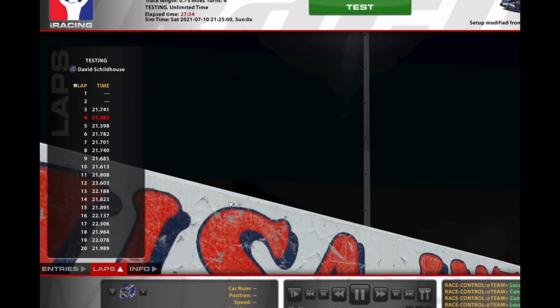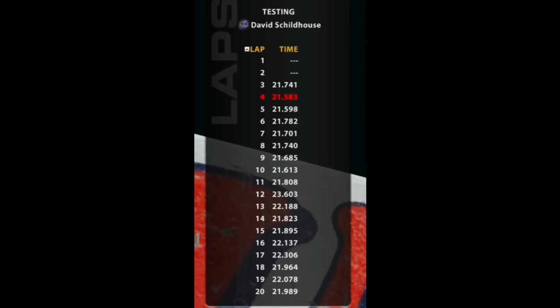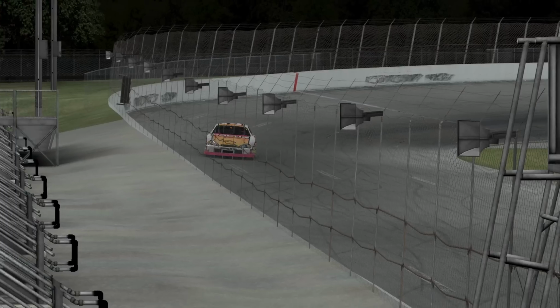Taking a look at the lap times and the tire fall off, you can see there's just not that much fall off. It's actually less than I expected it to be. The lap times I was running at the start of the run versus the end of my run are fairly similar. Now, by the time you get to lap 30, 40, 50 of the run and the end of the race, I'm sure there's going to be significant fall off, but a lot of that is going to be dictated by how you treat your tires getting into the corner and getting out of the corner.